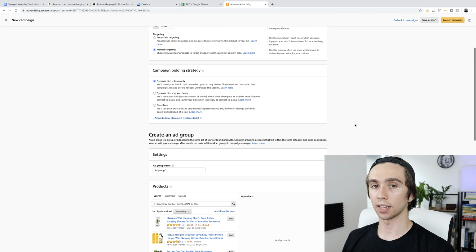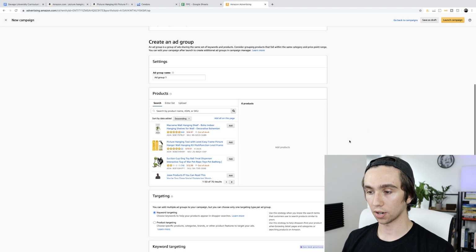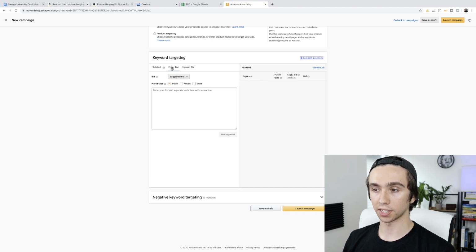That just means that Amazon can bid the bid that you select or less. If less would have gotten you the top position or would have gotten you the sale, they will spend less. So we'll come in here and select our product, then go keyword targeting, and then we're gonna do enter list. This is always a good sign, by the way. If Amazon's recommending words that are highly relevant to your product, that means you did a good job of optimizing your listing, because Amazon's algorithm knows exactly what it is.